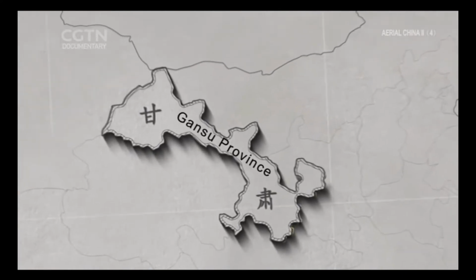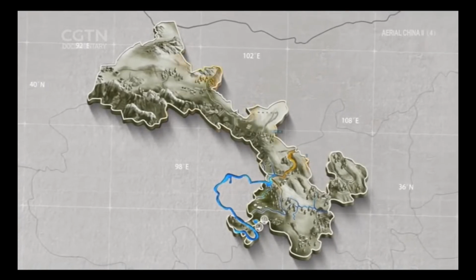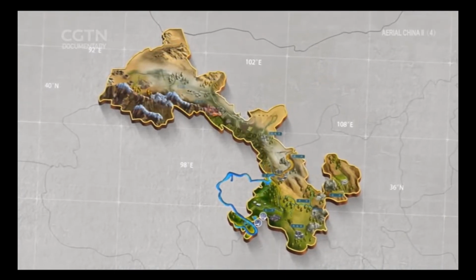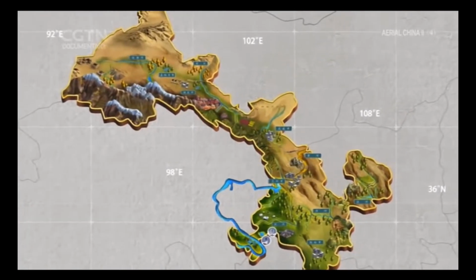Gansu in northwest China, cut in two by the mighty Yellow River. One side of the river, a 1,000-kilometer-long corridor of deserts, speckled with green oases, stretching to the Great Wall and beyond. The other side, a lusher, greener land.